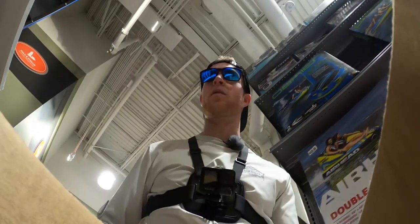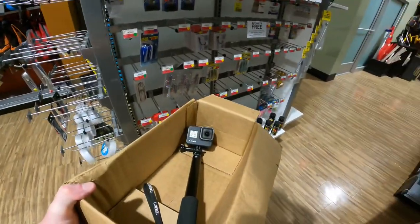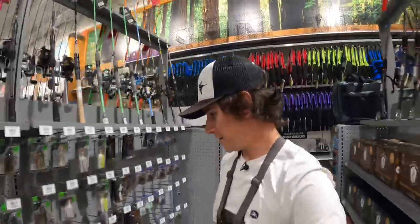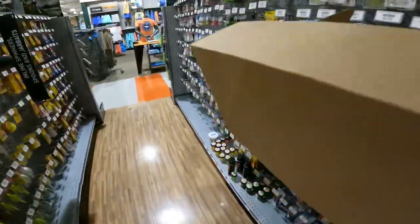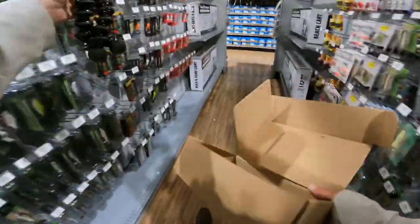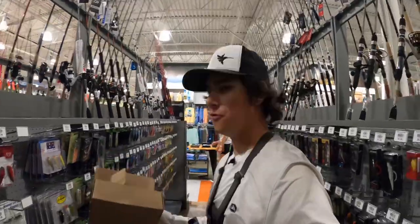All right, what do we have here? What does Tyler not want? Oh, I already know it. This has gotta be a pick. Let's see, $10, $5, $3. There's nothing over $15 in this aisle. We gotta go another aisle. Nothing over 15 yet. I mean, the little fishing kits.